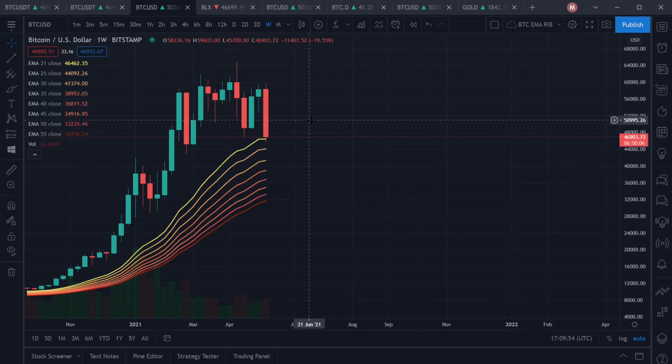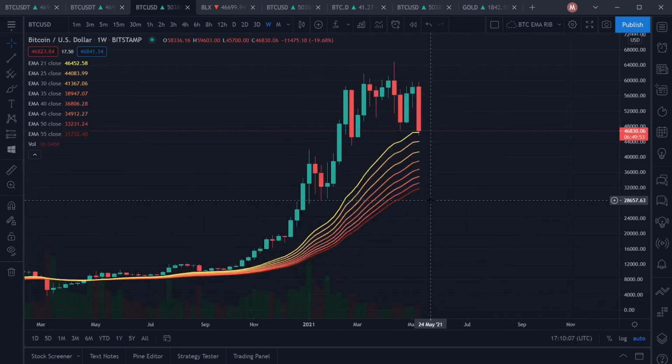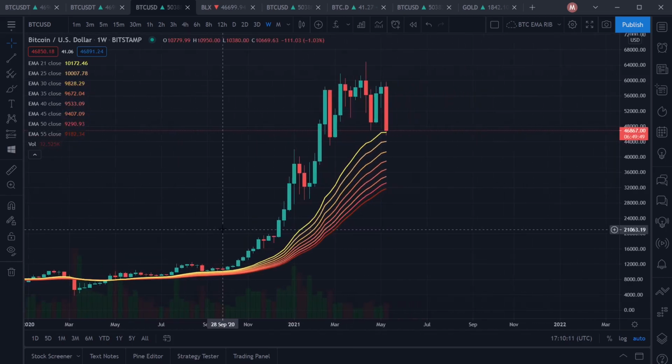It's at $46,460, and so far we've been holding it, right? Some people are thinking we're just going to break down and break through all these EMAs with no resistance whatsoever, and go straight to 30. I don't think that's going to happen at all.